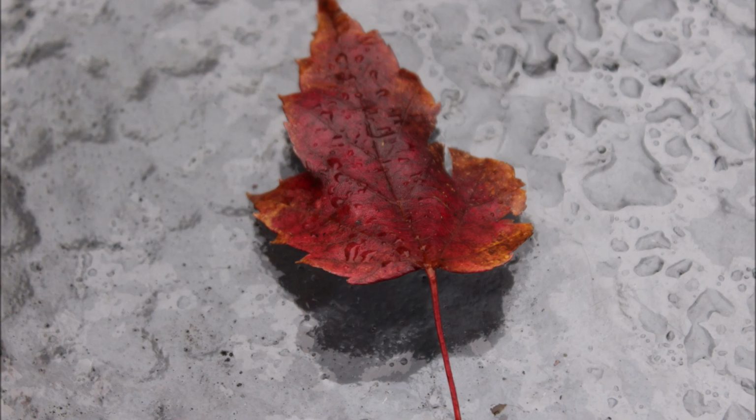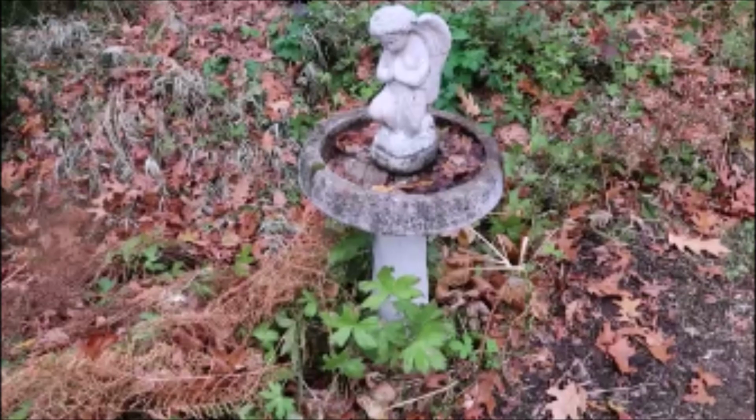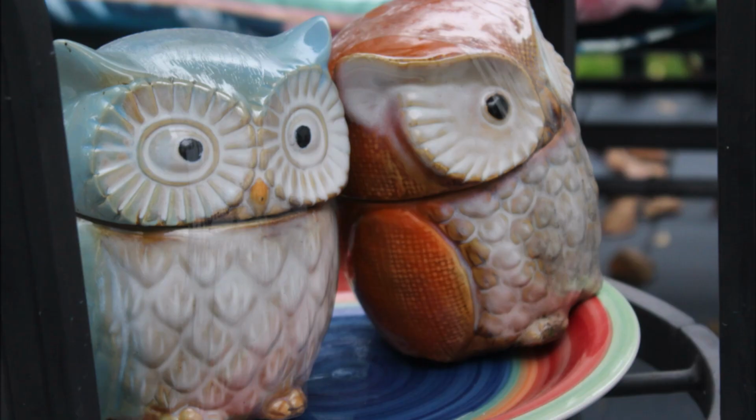Well, the season has changed. We are just about wrapping up fall, and soon all of these oak leaves will be down. Yet when I look around, I have flashbacks of Catherine's urban cottage garden.